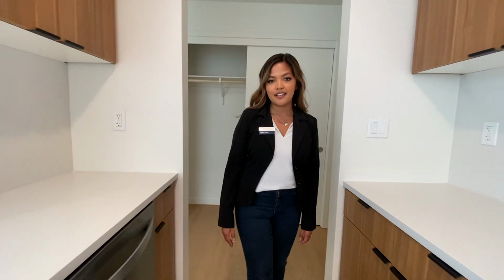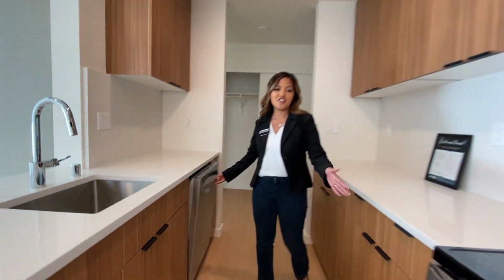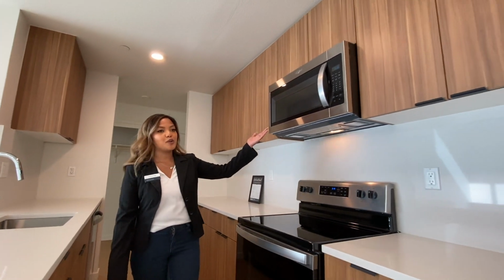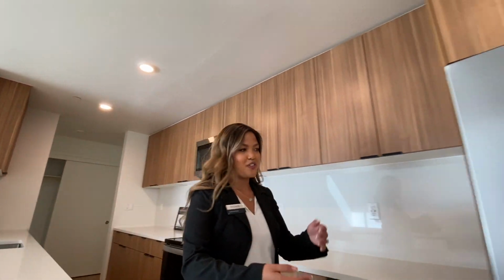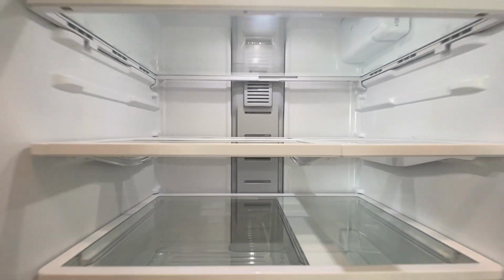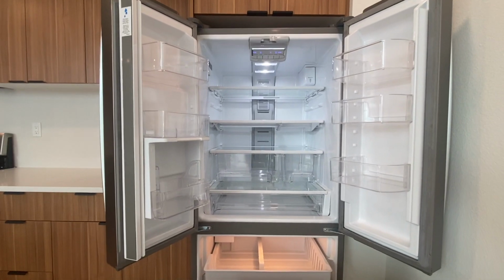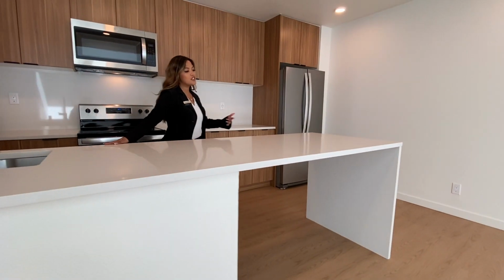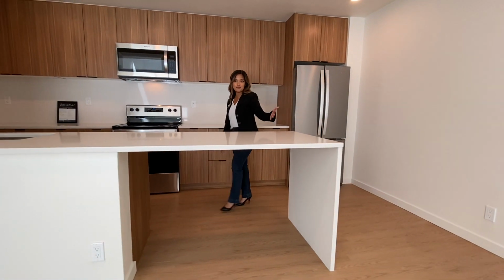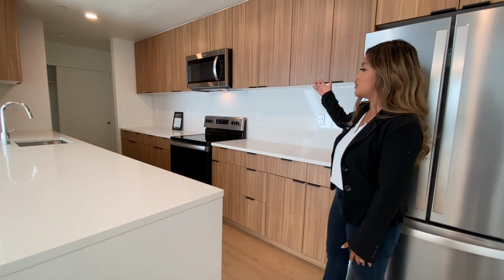Our 2-bedroom, 2-baths have all brand new appliances. You have your dishwasher, your glass stovetop, your microwave, and French door refrigerators. We have quartz countertops with waterfall edge, built-in dining, tons of counter space, and plenty of drawers and cabinets.